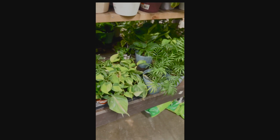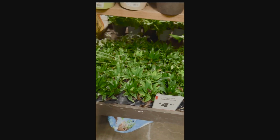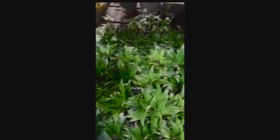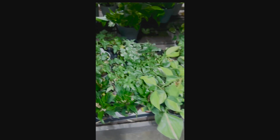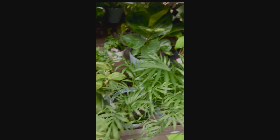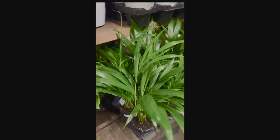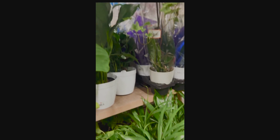In this little section, they have the small palms. They have the little philodendron Brazils and little dracaenas and just little cute stuff. Not my cup of tea. Nothing I'm interested in. But I do look to see if there's anything hidden in there. You can't miss it. You see that little fiddle leaf in there? That's like $16, guys. $16. Tiny fiddle leaf.